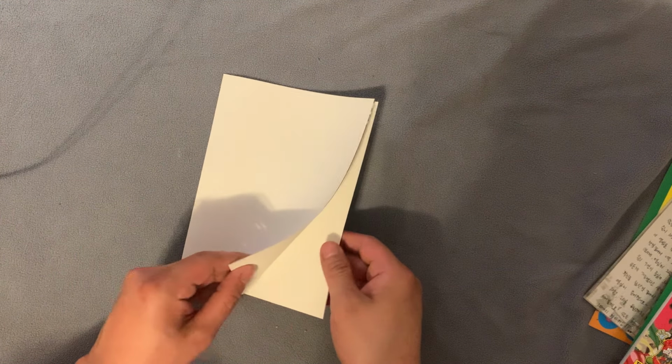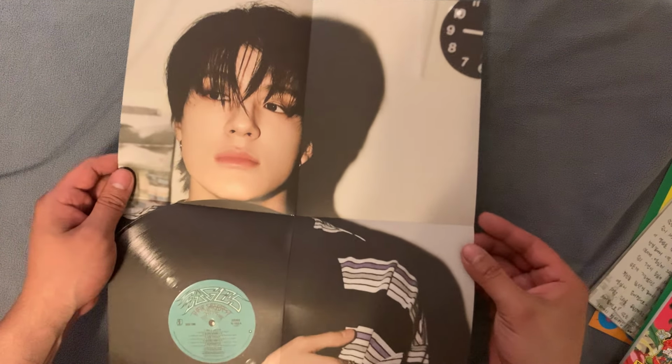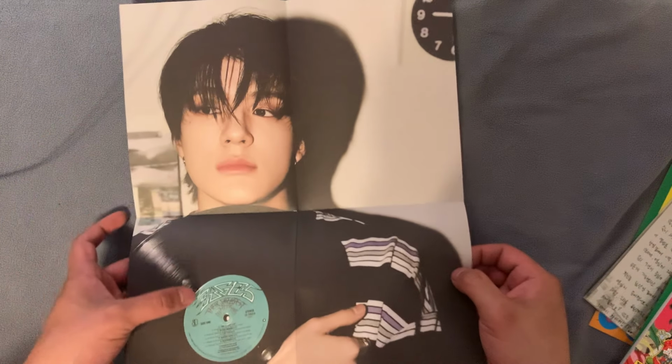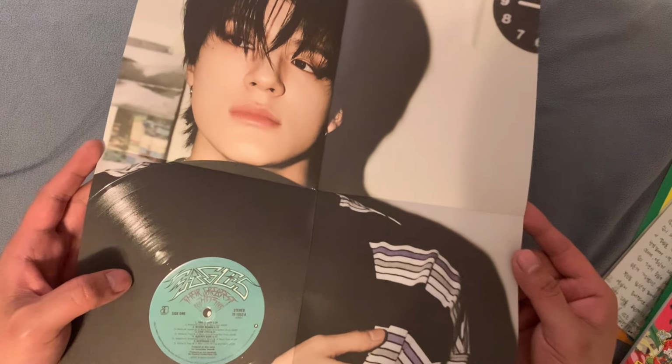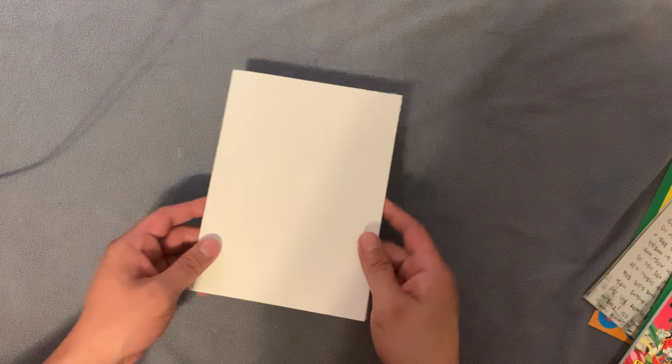Here is the random member mini poster. We got... Oh, we got Jeno. Oh, I'm keeping this. Darn tootin' I am. Oh, an Eagles record. Good taste. It's a classic. I wonder if he even knows who the Eagles are.